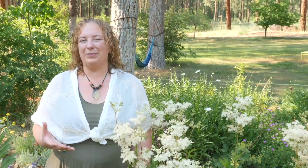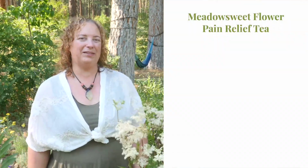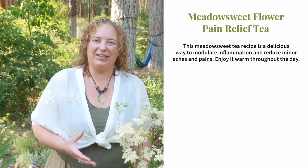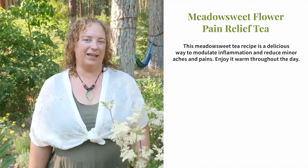Meadowsweet can also be combined with other herbs for added benefits. Here's my recipe for Meadowsweet Flower Pain Relief Tea. This Meadowsweet tea recipe is a delicious way to modulate inflammation and reduce minor aches and pains. You can enjoy it warm throughout the day.